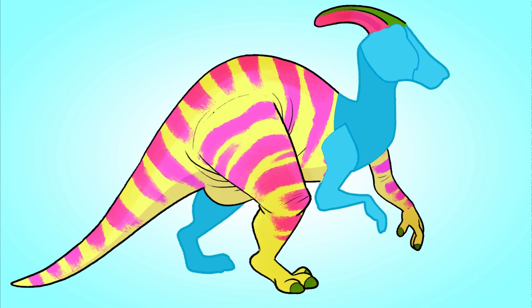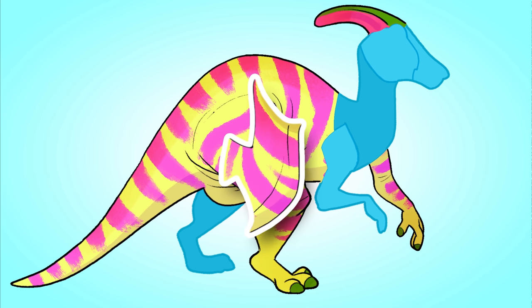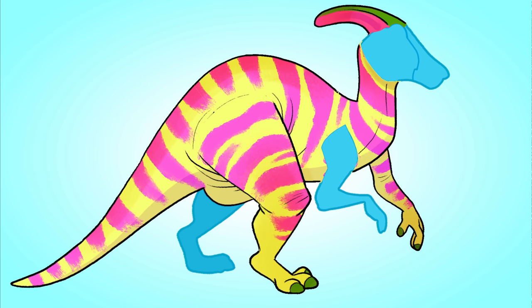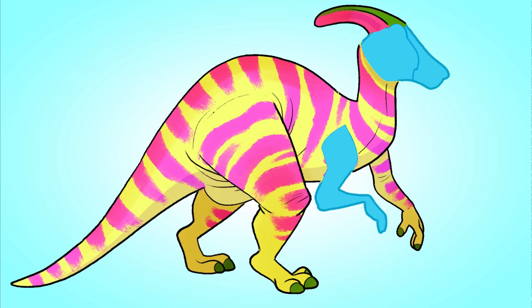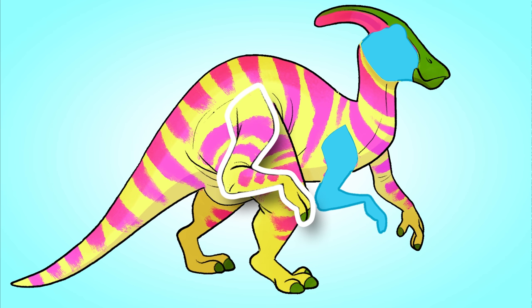This dinosaur's got funny toes. What kind of piece is this? Oh, it's its neck. And this must be another leg. I wonder where this piece goes. Oh, it's its mouth. It kind of looks like a duckbill, don't you think? I wonder where this piece goes.